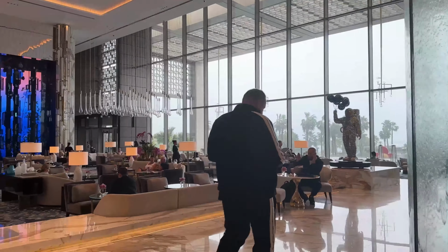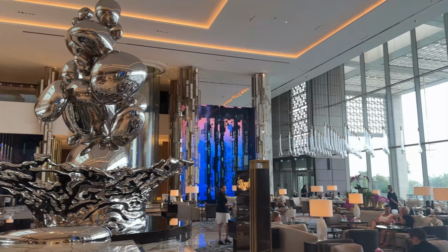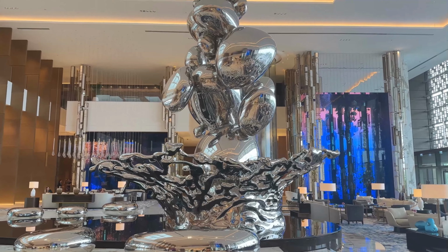The lobby features a soaring steel sculpture called the Droplets. This sculpture inspired by that first drop of rain in the desert.